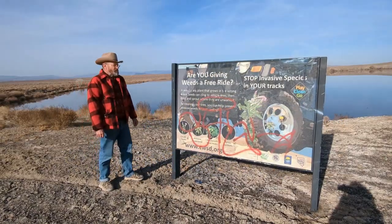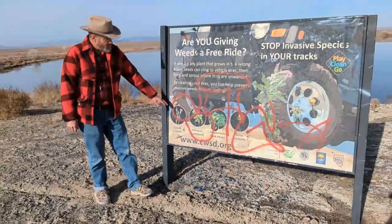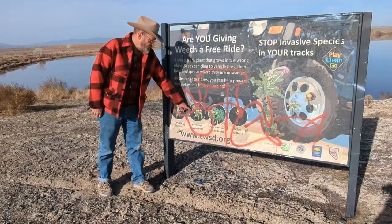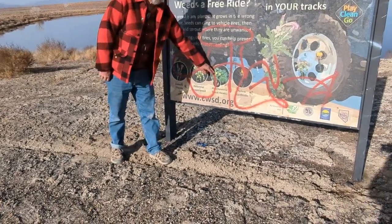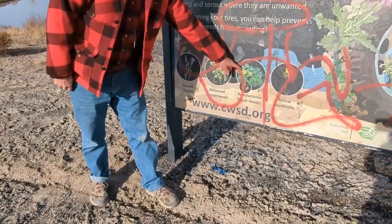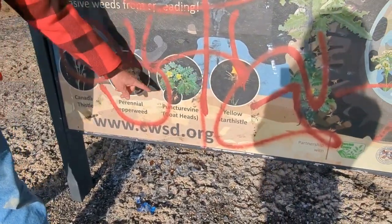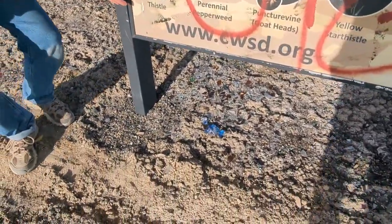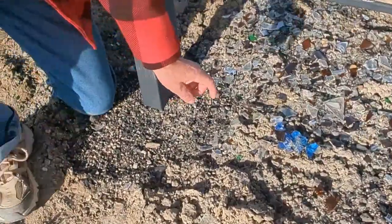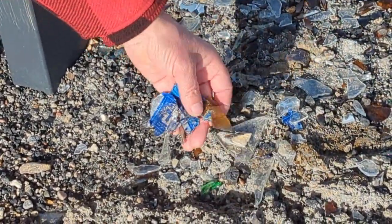Here's another sign here. I thought it would tell us more about Soda Lake, but it's talking about the weeds again, talking about the Canada thistle, the perennial pepperweed, the puncture vine. Those are really bad. I get a lot of flat tires on my bicycle with the puncture vine. They call it goat's head. Has a little yellow flower, and the yellow star thistle. But look at all the broken glass. It's amazing how much broken glass is here. And you can see all that.